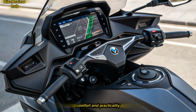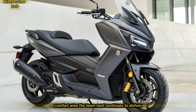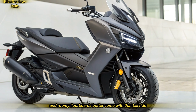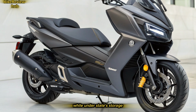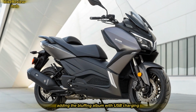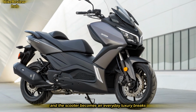Comfort and practicality. Comfort-wise, the TMAX continues to deliver. The riding position is natural, with a plush seat and roomy floorboards that accommodate taller riders too. The adjustable windscreen adds wind protection at high speeds, while under-seat storage fits a full-face helmet and then some. Add in the glove compartment with USB charging, and this scooter becomes an everyday luxury.